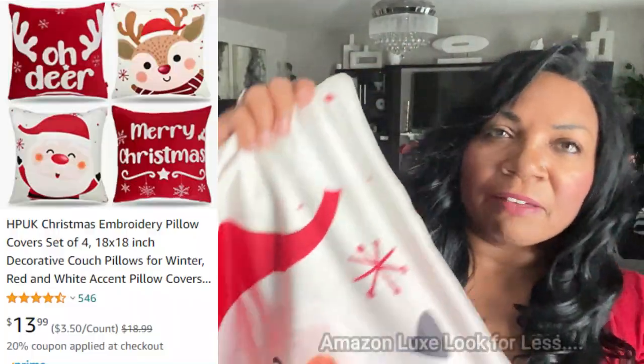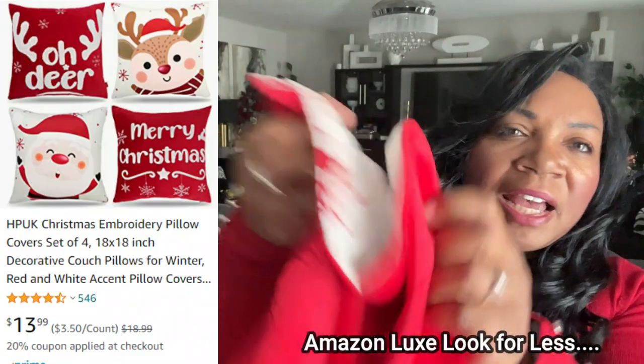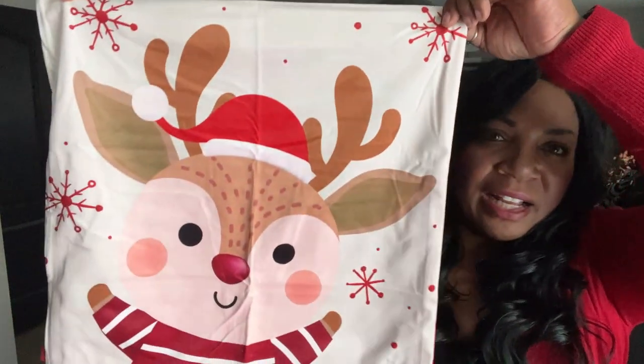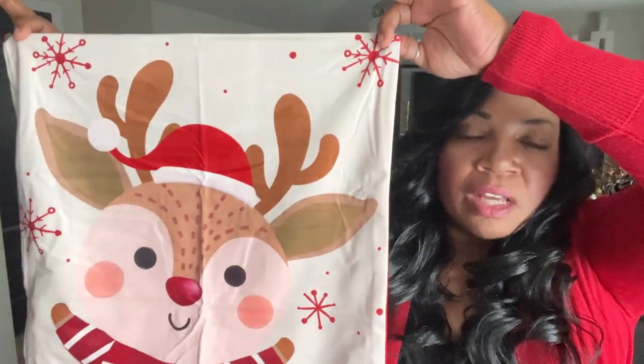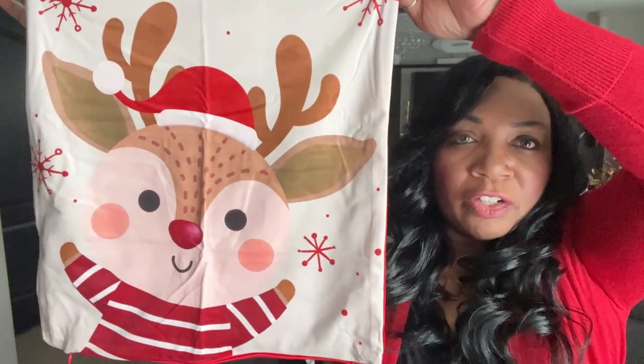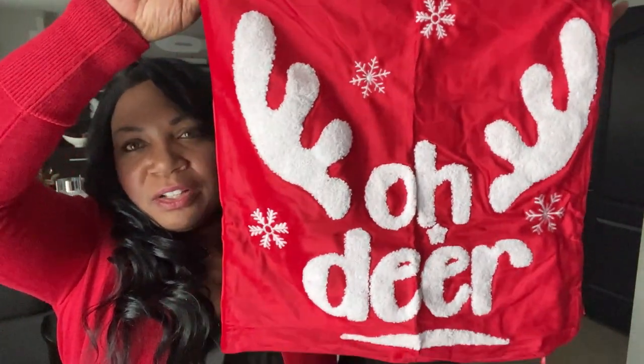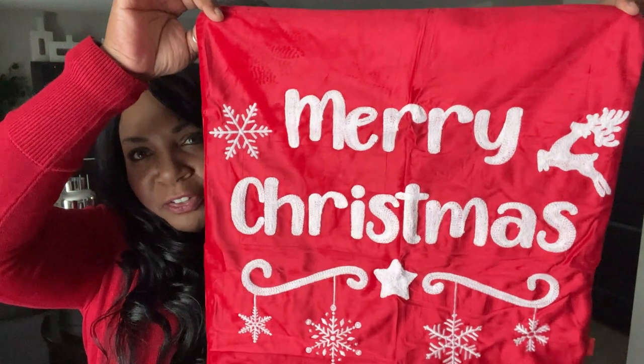$29.95, and look, so I got this cute little Santa. Oh my gosh, so it's like a velvety material, if you can see that on the back. So, so pretty. A high quality, guys, really high quality. So I got the Santa, and I got the little reindeer. Look at him. So similar to something that you would see from Crate & Barrel or Pottery Barn. Again, I got all four of these for $13. Guys, you cannot beat the price. Look at this. This one says, oh dear. So, so cute. And then the last one says, Merry Christmas. Guys, I give this five stars, four for $13, really?